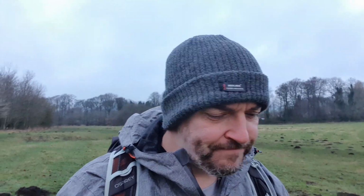Bushcraft Dave, out on a big walk. Although technically speaking today, I'm not actually out on a big walk. Today I'm technically out on a short walk. It is still going to take me about 2 hours, and it's still in the beautiful surroundings of the Peak District.